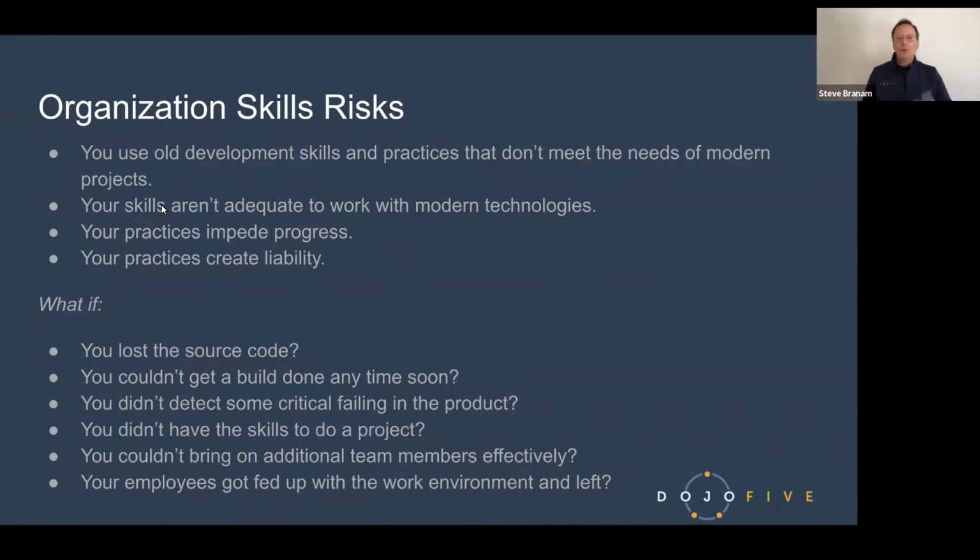So, what if you lost the source code? You can't reproduce a build. What if you couldn't get a build done anytime soon? It's like, oh yeah, we'll be able to complete a build in a couple of weeks once we stabilize the branch and we've done a few other things. What if you didn't detect some critical failing in the product? One of the issues we have to deal with in embedded systems is that we build systems that can get people hurt, get people killed. And so we have a high level of responsibility for making sure that we thoroughly test things and detect critical problems that may arise in the field so that we can prevent them from getting out.